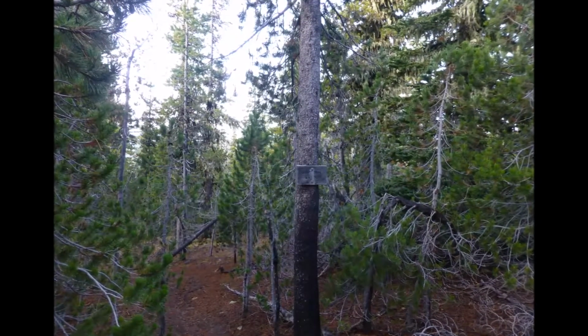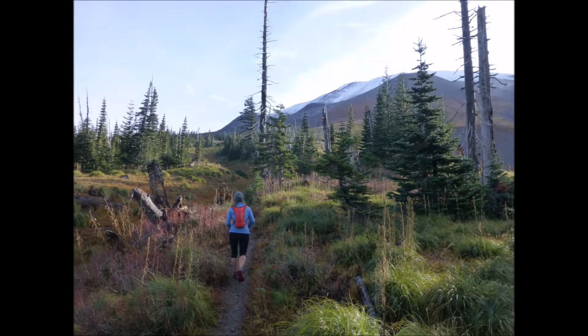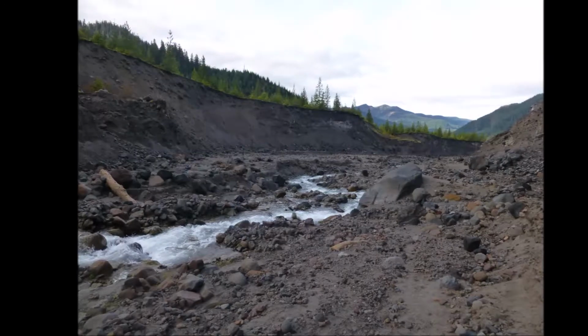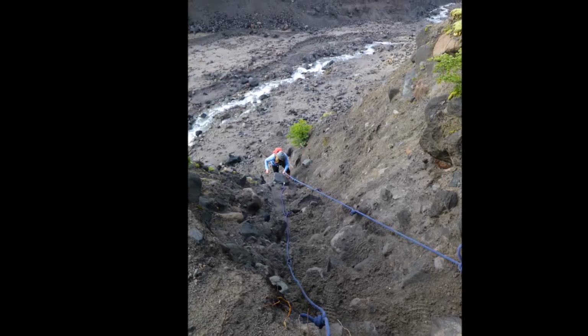After a 1,500-foot descent down to the Toutle River, we wasted about 15 minutes debating the best way to cross without wetting our feet. Eventually, we gave in and just walked through the frigid waters. The ascent up out of the ravine had a fixed rope due to some crumbling slopes.